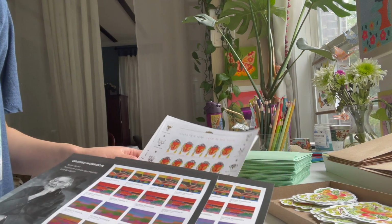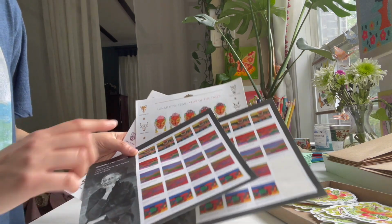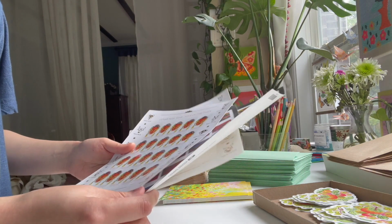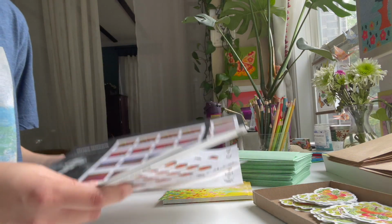So when I saw them on the USPS website, when I was needing to order some more stamps, I was like, this is immediately adding to my cart. Like, I want this for sure. I think it just adds something to the packaging when sending out Patreon mail. So these are the stamps I'm going to use.